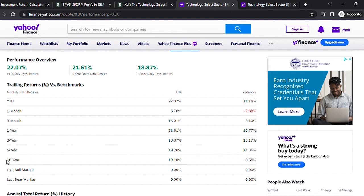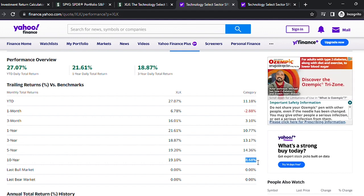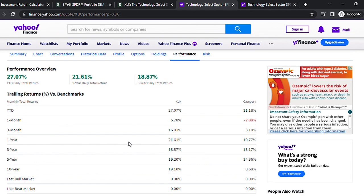So on the XLK, the 10-year, we see has a great return of 19.10%. So you're getting a great return on the XLK, which beat the average benchmark category of 8.68%. So this is a very good fund.